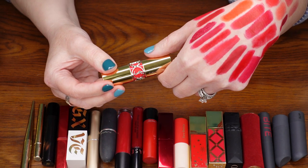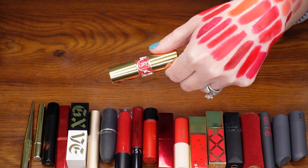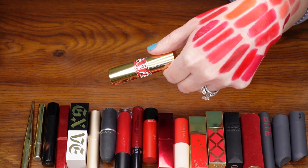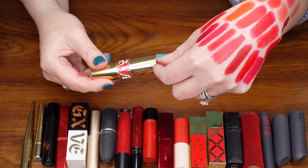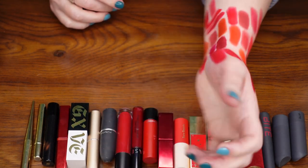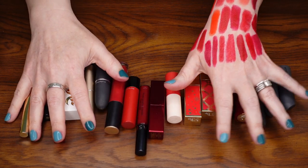Love it so much. And I got another one of these when I went to shop for one of these and couldn't find it. Anyway, love this lipstick. Such a gorgeous shade. I'm a mess. Okay, we're getting there. We're getting there.